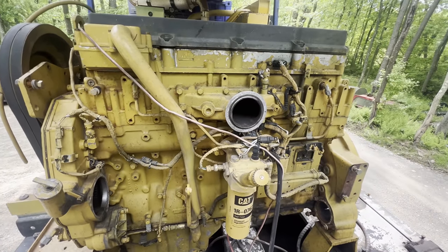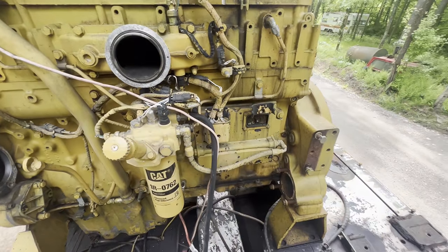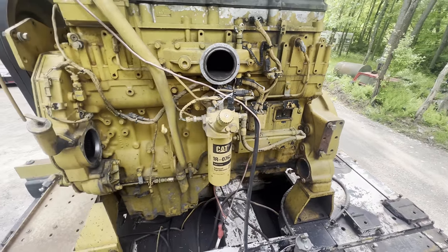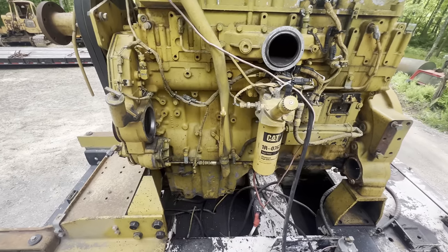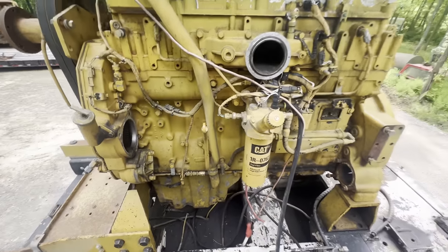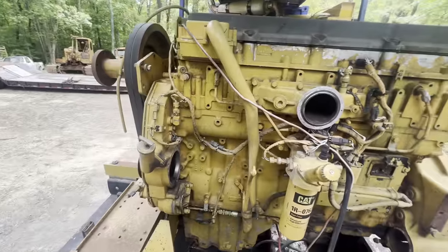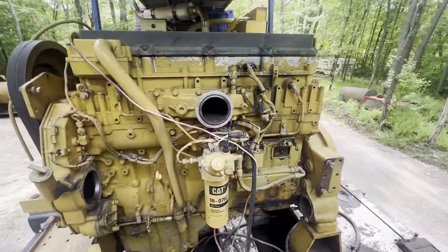I don't know much about these electronic engines, but I'm pretty sure that we can just plug into this computer and it will tell us everything there is to know about this engine. The last time it ran, what kind of fault codes, if any, it had, what kind of hours it has on it, and of course the same thing for that one over there. So might have to borrow a computer from a buddy and see if we can't make that happen.